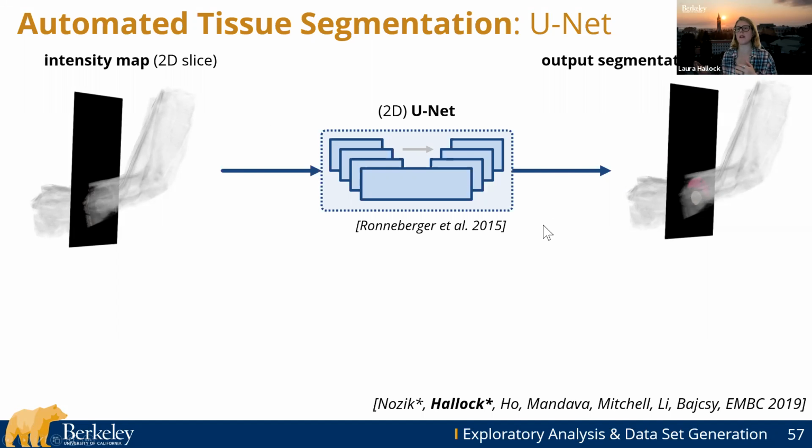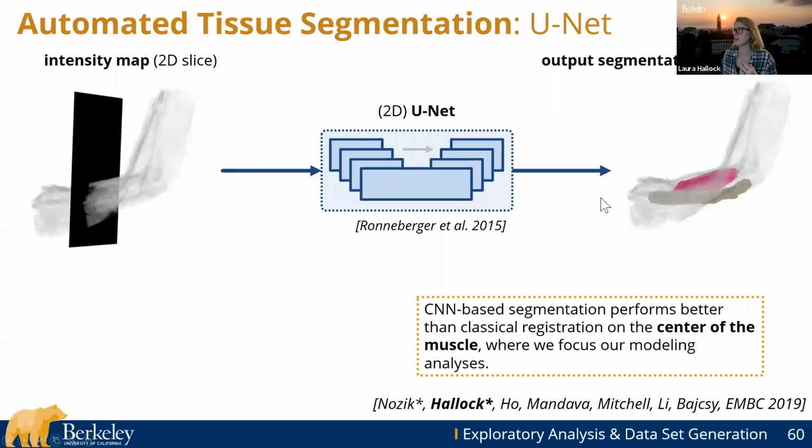In this scan, we focused on the biceps and the humerus in order to align that scan. And so this UNet was pretty good at that segmentation, in particular for the region of the muscle that we're most interested in looking at, the belly part of it. So I can toggle between a representative scan and that neural network based segmentation.